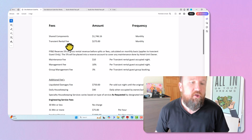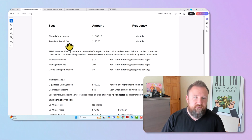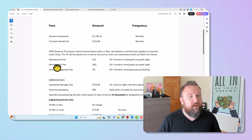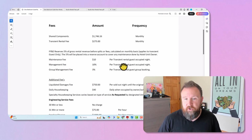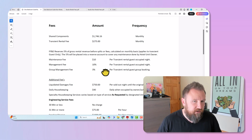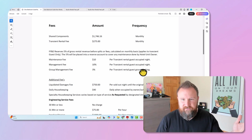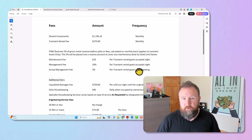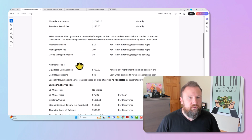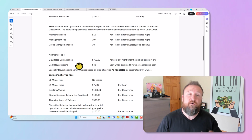Maintenance fees. You will have a $10 maintenance fee per transient rental guest occupant night. Management fee. You'll have a 10% per transient rental guest occupant night. And a group management fee of 3% per transient rental guest booking night. Or per booking, I guess. There we go. Now, those are the same as the studios, so nothing really changes there as far as being in the rental pool program by the hotel.